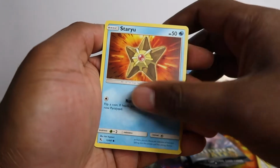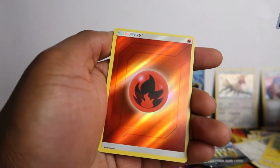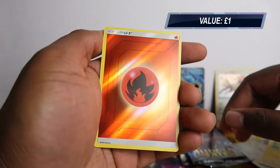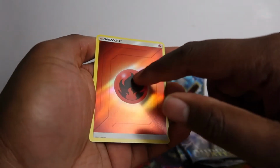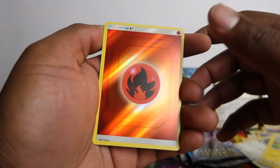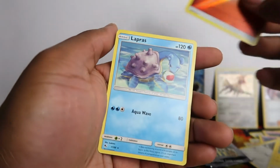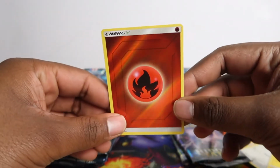But we got Jigglypuff, Staryu, Ekans, Eevee, Pikachu. Ooh, reverse holo energy. I know it's a reverse because this is not holo, but this is holo. But I list them on my eBay as a holo. I put them in the holo multi-listing, and I've sold over 100 of these, and then yeah, just regular Lapras. So I count these as a hit, so I put that with the holo there.